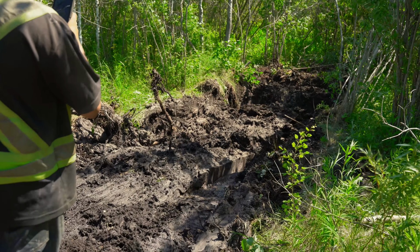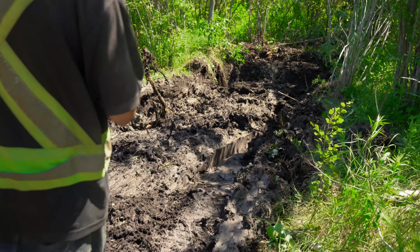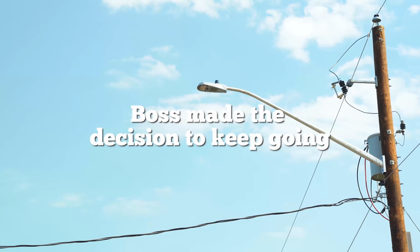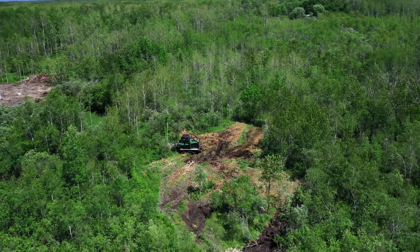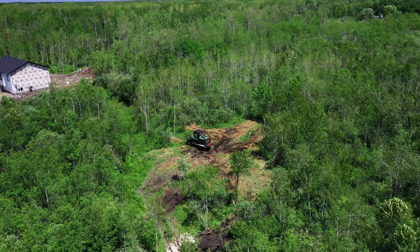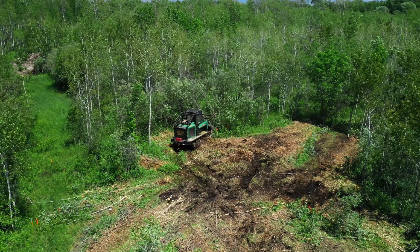Finally, once we did get out, we kind of assessed the job, whether we were going to continue it or not because of the way it was so wet. We did decide to continue on, trying to avoid any wet spots. Well, I guess every spot was pretty wet, but we tried to avoid getting stuck. And unfortunately, it started going well, and then we did get stuck a couple more times.